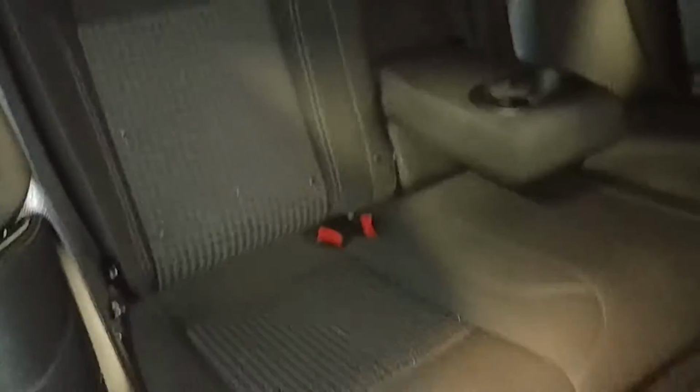This door looks pretty good. Here's your front passenger seat. No holes, no tears, no rips. Likewise, on your rear passenger seat, no holes, no tears, no rips. Looks good.